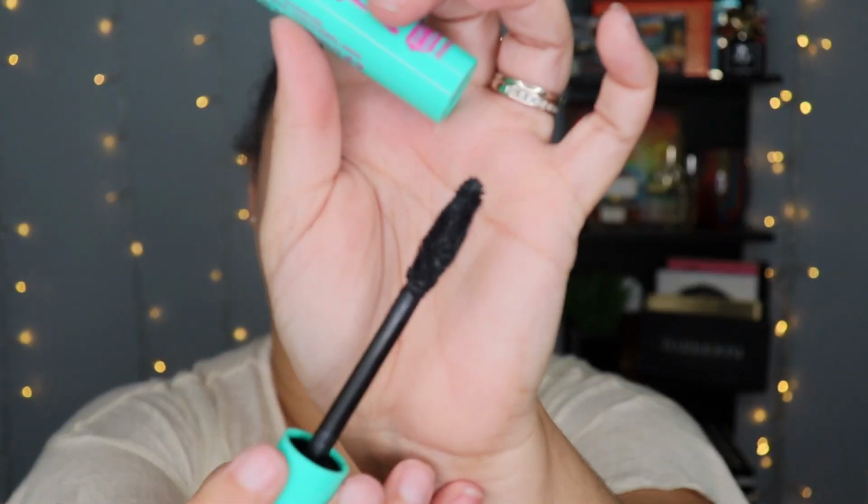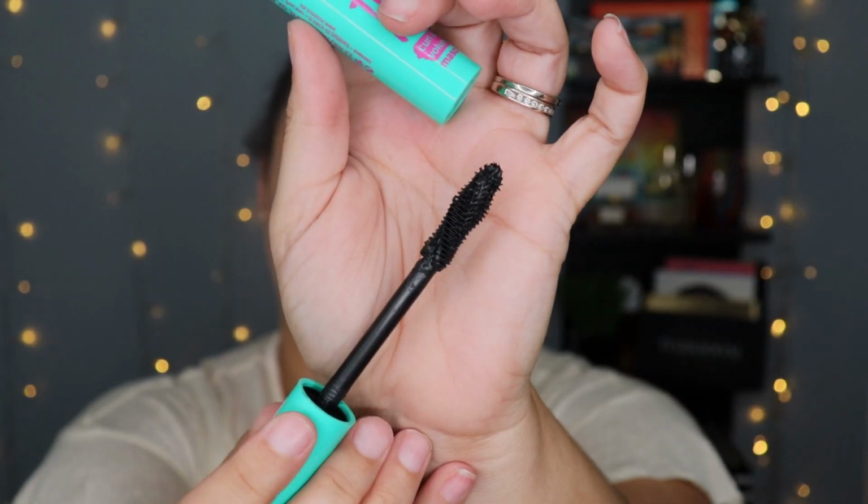I have the I Heart Extreme Curl and Volume Mascara from Essence. This one I think was about $5 here in Canada, and it is fantastic. I really like this one. Again, it's got that twisty wand aspect to it, but it works better than the Laura Mercier, to be honest, so definitely gonna keep that one.